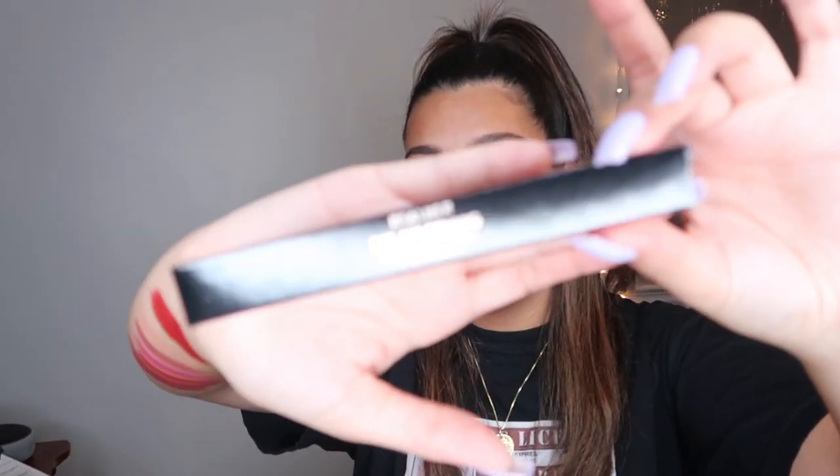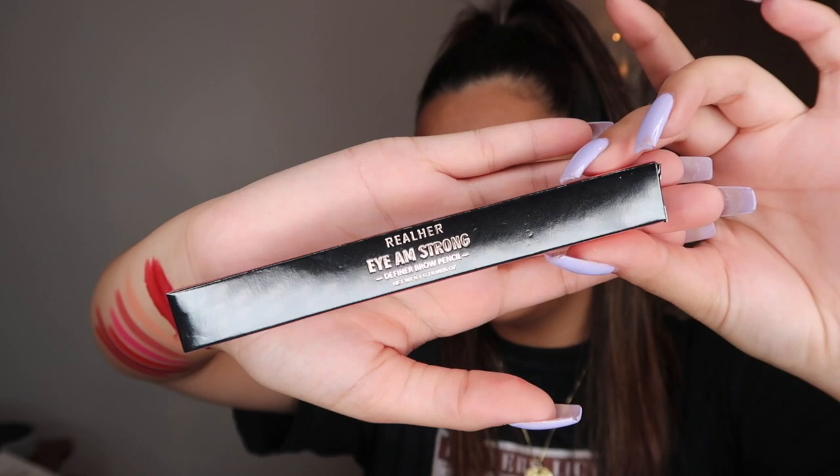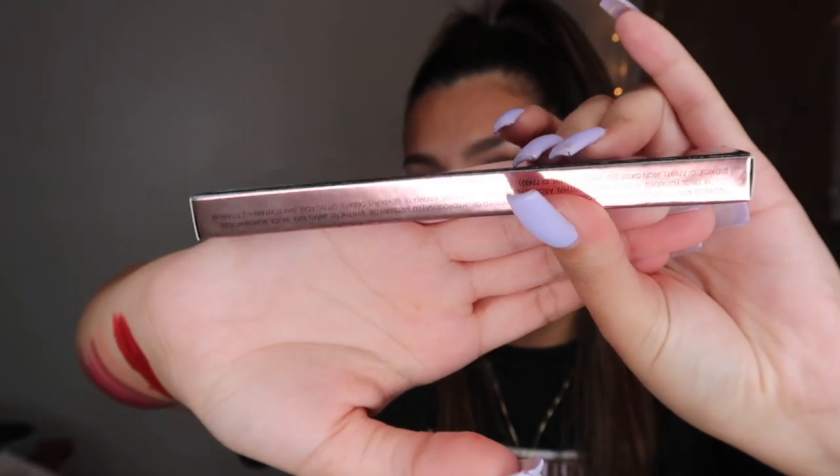Okay, the next one, we're gonna move on to the last and final item. It is by Realher. It's a definer brow pencil. This is what it looks like in the box. This is the back, the side, metallic-y.